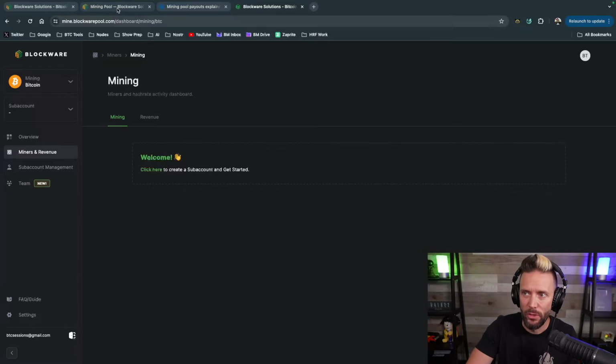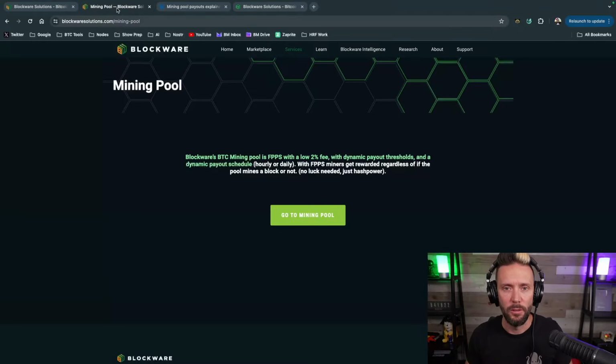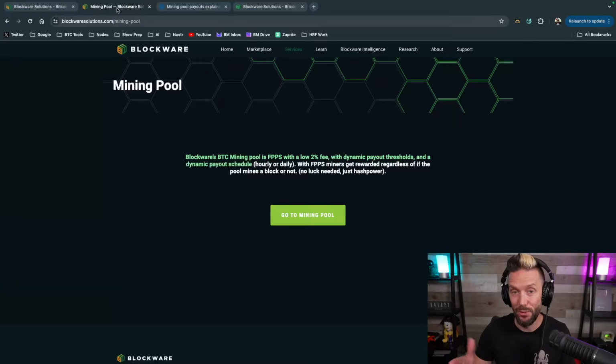But in this solution, again, by default, we're going to be pointed directly at the Blockware mining pool. So you don't even really need to think about it in this instance. It's just automated for you.